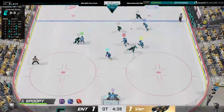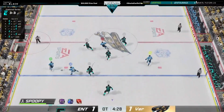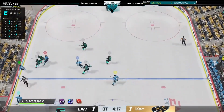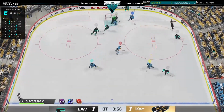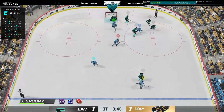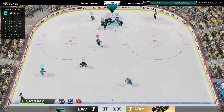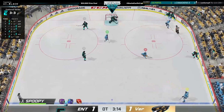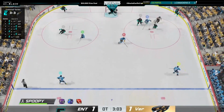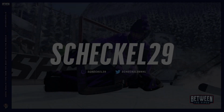Pressure makes the pass into the zone for Henry. His pocket picked by Jakku. Flash carrying it now on the left wing for Vertigo. Into Scary Joey, shot right out. Oh, Shekel just keeps it out. Jakku nearly banks it in. Oh, Shekel keeping this game alive. Three massive saves by Shekel. What just happened? Oh my.